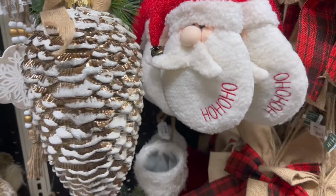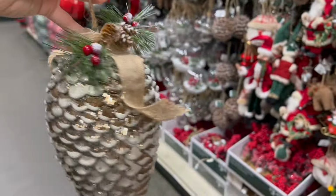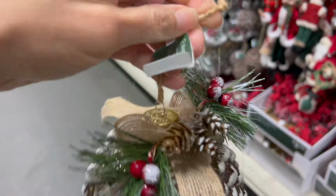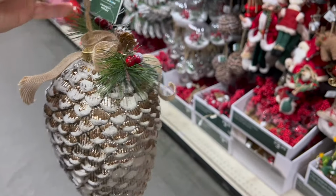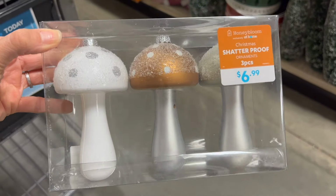This right here is my section, I think, for this year. I love this pine cone ornament. It's so stunning. It's a huge size, and I really love that bronze detail along with the natural pine cones and berry stems up top. And $5.99 is a really great price for these, considering you won't need many to fill up your tree.